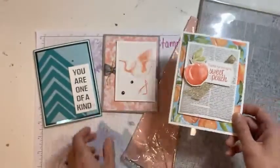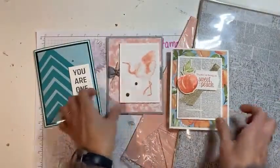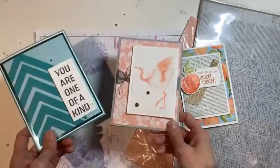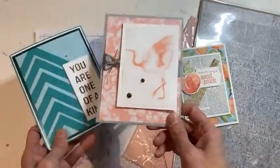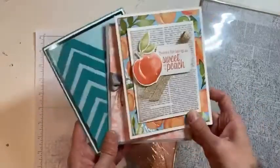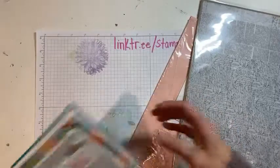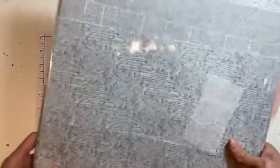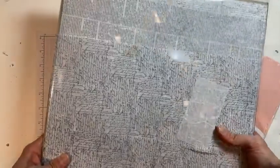Okay, so that is our card from last week. So there you go. I've shown you 3 different ways to kind of use the vellum. Well, I guess it's 2 different ways. You can layer it, you can stamp on it. So today I thought, how am I going to use the vellum, our product of the month, in another way this month? And so I had in my mind that I was going to do some die cutting so that you can see how nicely the dies work with our vellum as well.